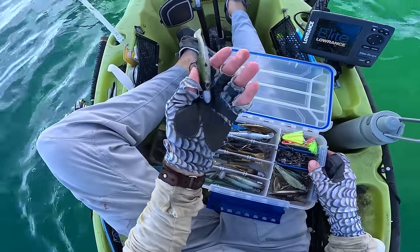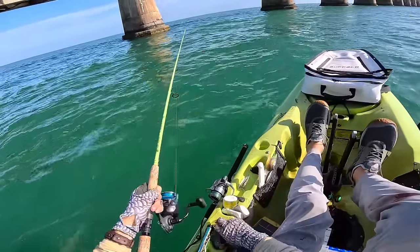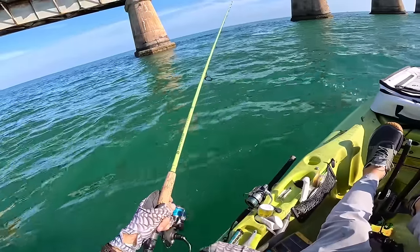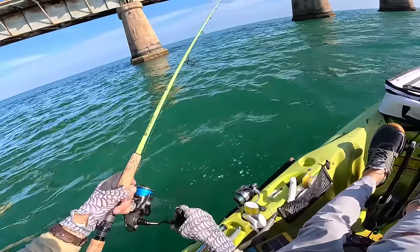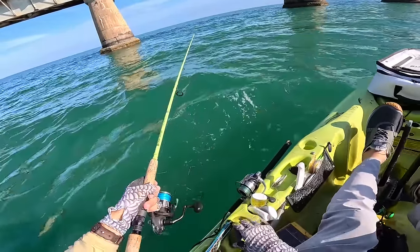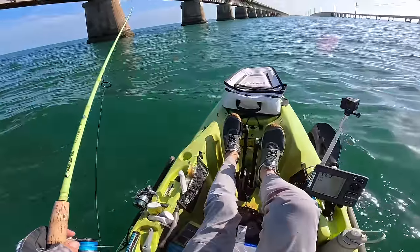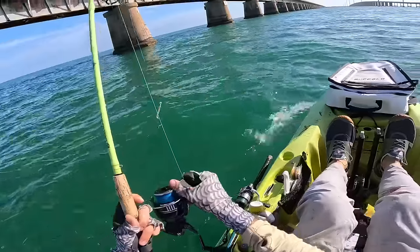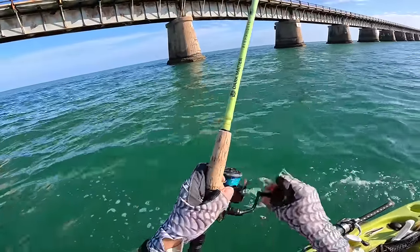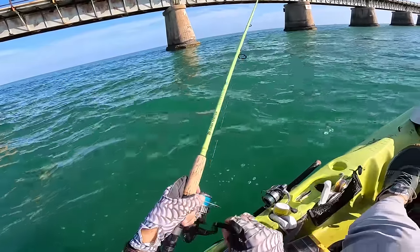All right, let's try this swim bait here. Let's see what'll hit this. If I fish it a little slower, we'll get a grouper. If I fish it fast, we'll probably get some sort of jack species. And I kind of want to fish fast because I want to get out there really quick to try and spend some more time going for permit. I've never caught a permit in the Florida Keys, unfortunately.